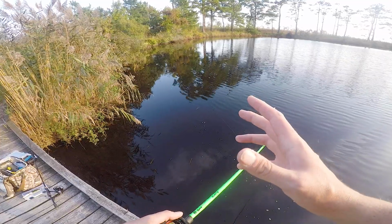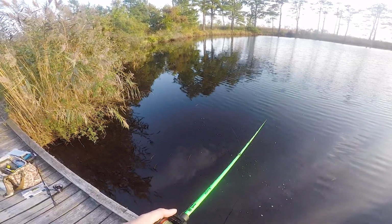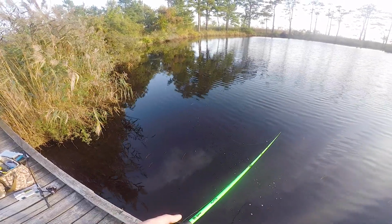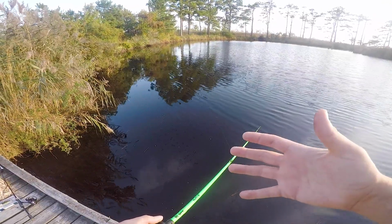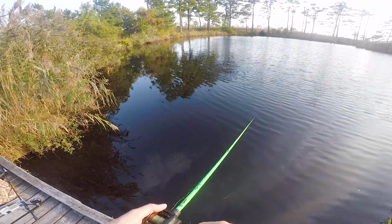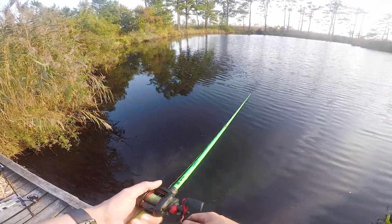You know what really would have been the icing on the cake is if that had been the bass that ate the first one and it had the other one still in its mouth so that I could get my lure back. That would have been sweet. So I'm sure you guys kind of figured this already anyway, but it's a lot like a topwater frog, a hollow body frog. You want to give them a minute to eat it before you try and set the hook.